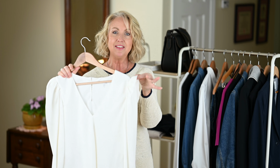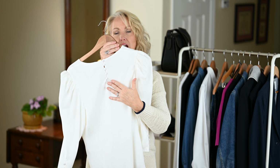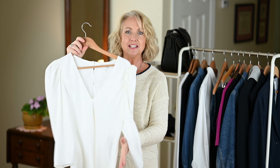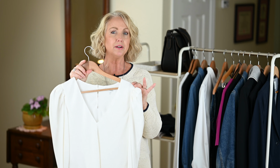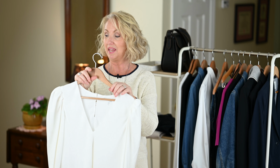I love the fact that it has the little puffed sleeves. It has some pretty covered buttons in the back. So those are in just a nice V-neck. These are just the kinds of details that keep it modern, but it also won't go out of style anytime soon because it's a silk blouse.